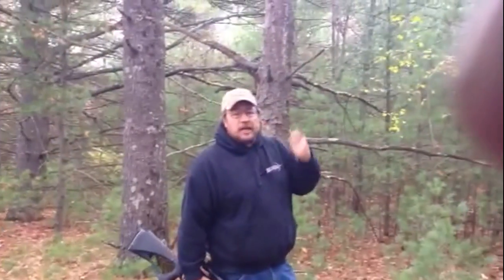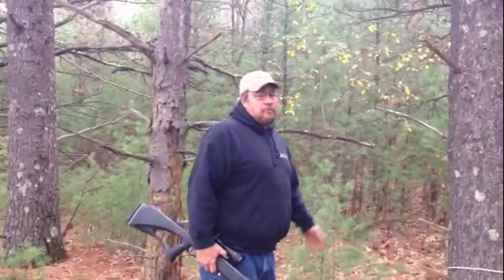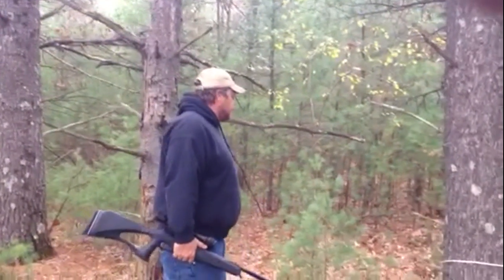All right, third check of the day. Got us another coon here. It's a pretty dark one. He's going to stretch out pretty nice. At first I thought he was little, but he'll stretch out pretty nice.